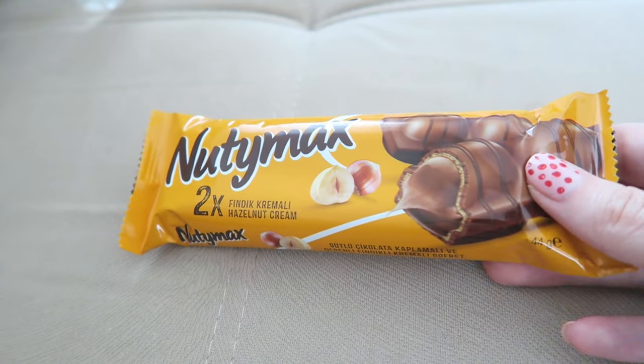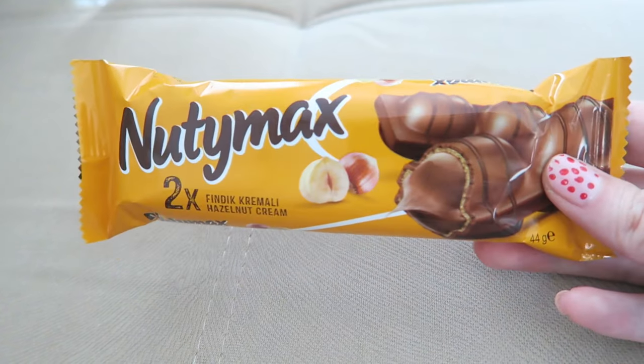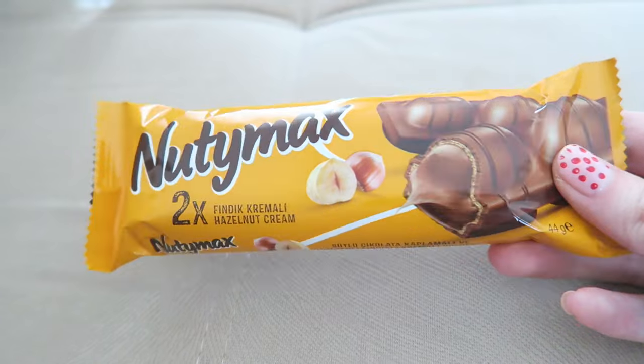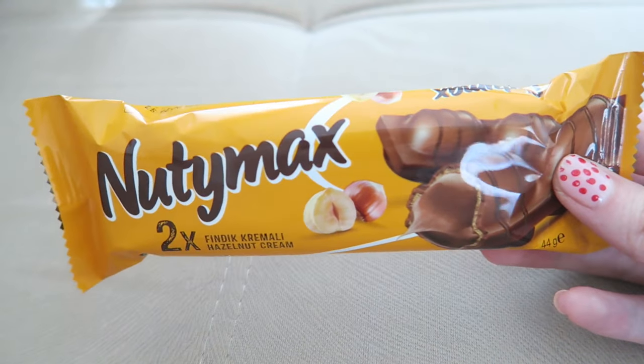So Aksel unfortunately didn't want to nap, so I guess I will bring him to bed early tonight, but I'm gonna have a little snack. And this is like a Bueno dupe. It's from the Ayus Beer supermarket. It's very, very delicious. So I will have this little snack and then later we have some dinner.